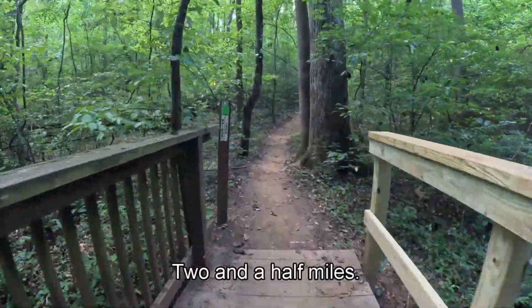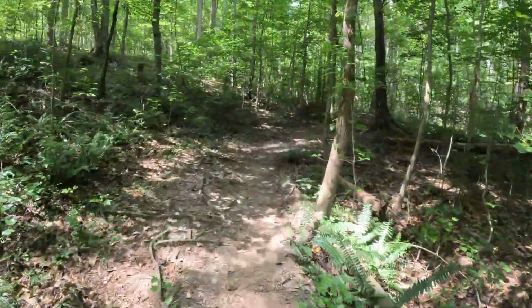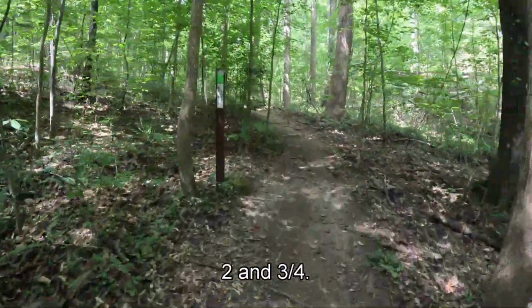Two and a half miles. We're getting closer. Two and 3/4.